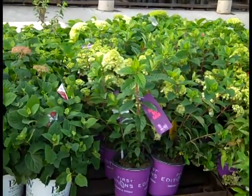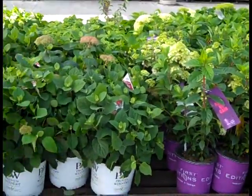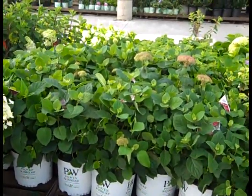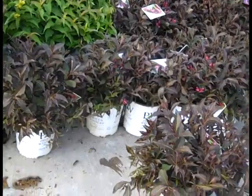You can see that Strawberry Sundae is very popular from first editions, loaded with buds. Then here we're looking at Invincible Spirit 2. Again, this is an Annabelle type. You can see they're just starting to set bud. Nice, tight, compact plants. Here we have another favorite.